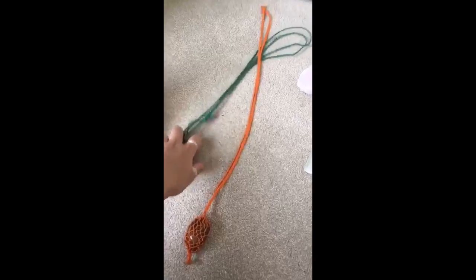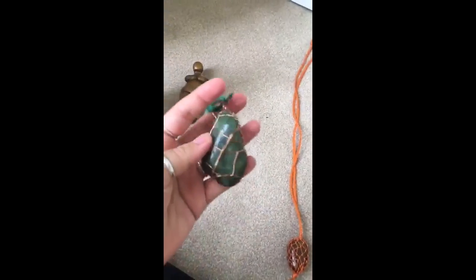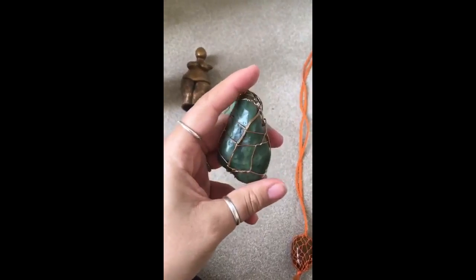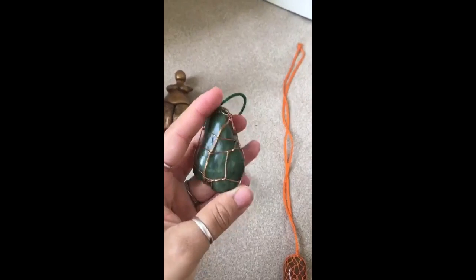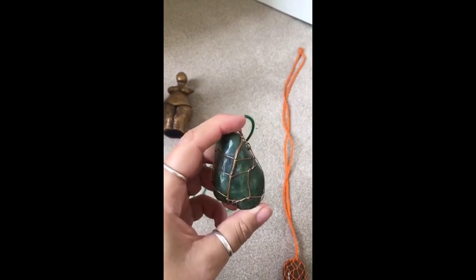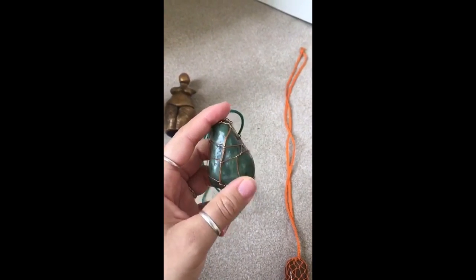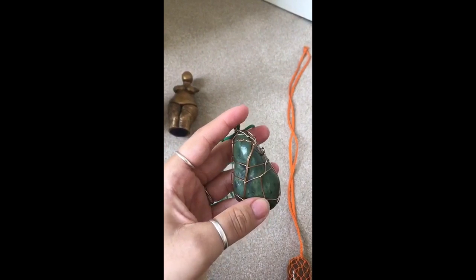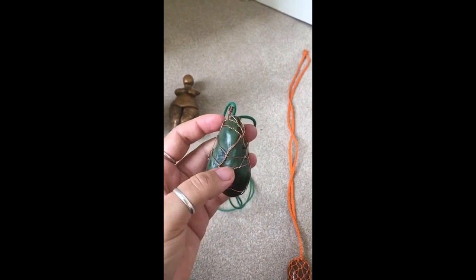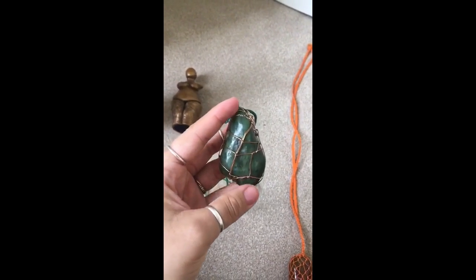So over here I have crystals that I would like to use during labour and birth. Here we've got moss agate. I did a little post about this a couple of weeks back. It's really good for grounding. It's known as the most popular stone used by midwives. It helps to lessen pain. It's really strong earth energy, and that's something that really resonates.